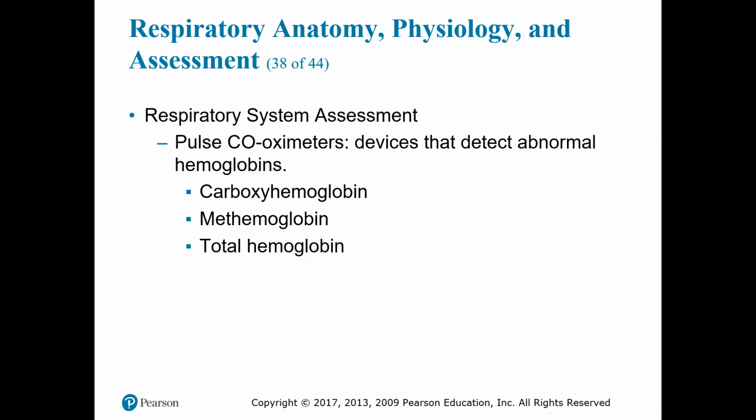It builds up. There are 4 heme binding sites on each hemoglobin molecule. CO will displace oxygen molecules that are already present on the heme part of the hemoglobin, allowing the CO to bind and form carboxyhemoglobin. As these molecules are bound with CO, the oxygen carrying capacity of the hemoglobin is greatly reduced. Pulse CO oximeters can detect increased carboxyhemoglobin. The amount detected is reported as a percentage of total hemoglobin and is abbreviated as SpCO.